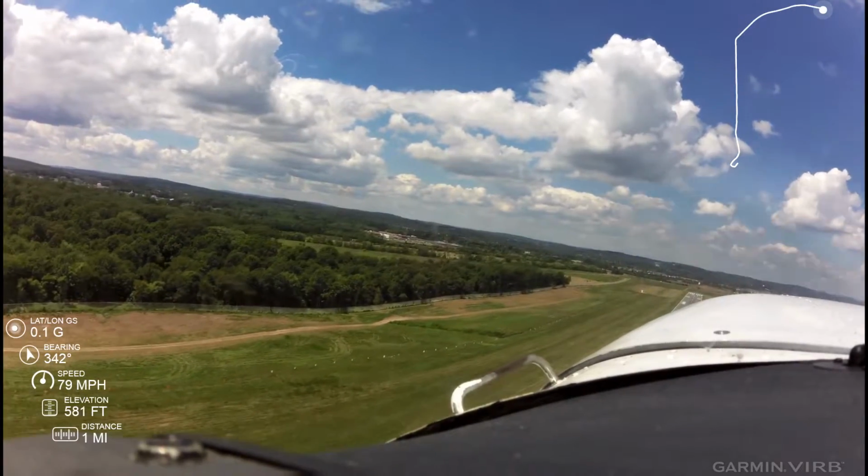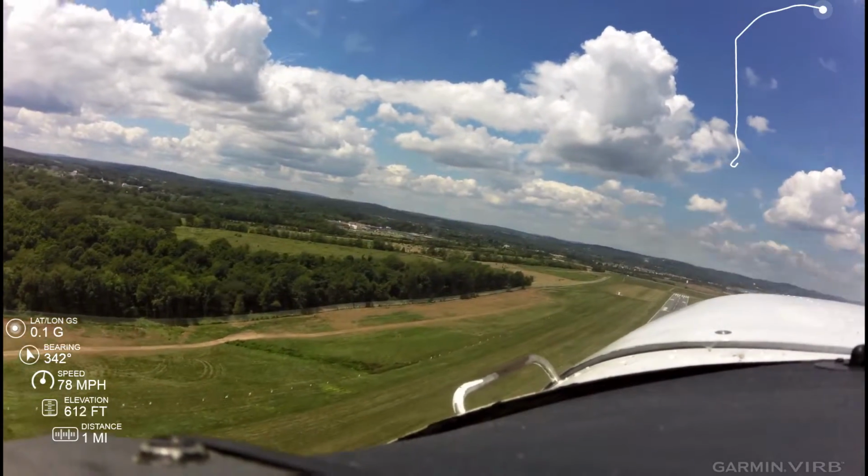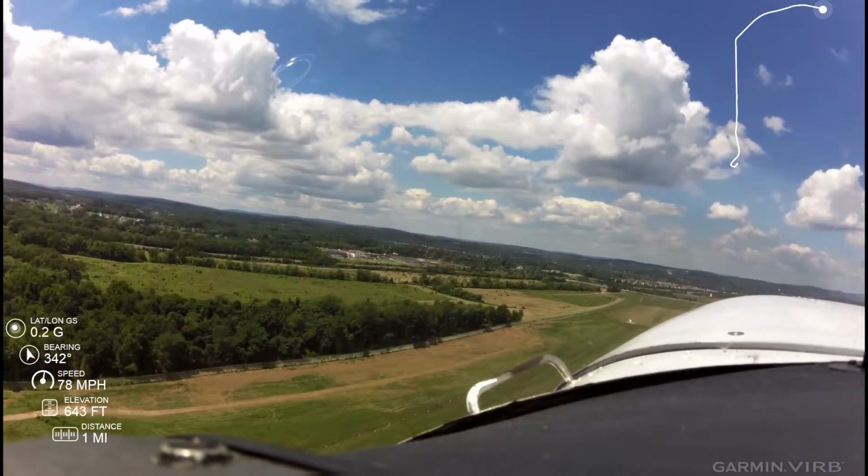Leesburg traffic, Archer 8373 Yankee is taxiing from the north ramp to runway 35, Leesburg.